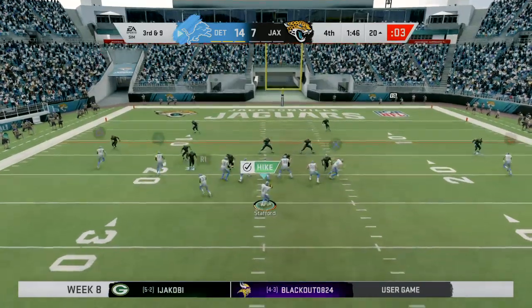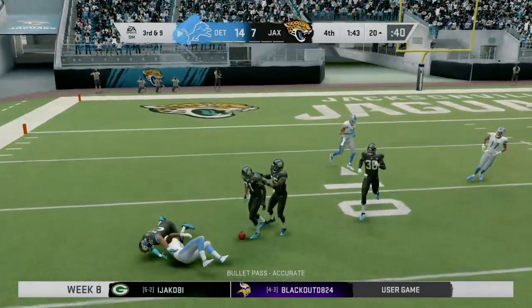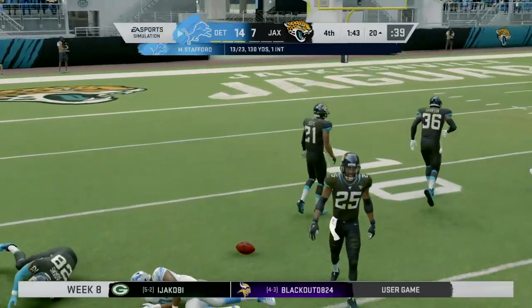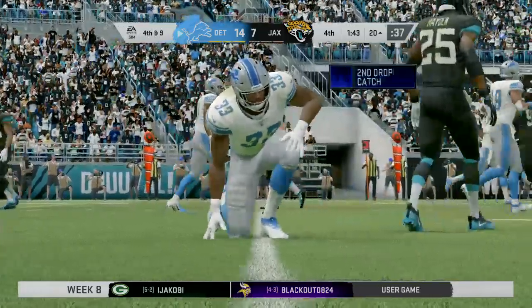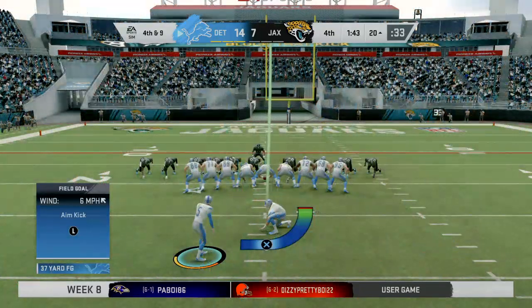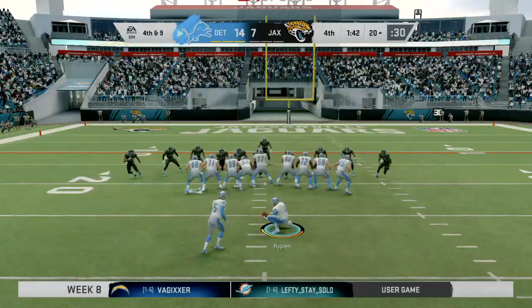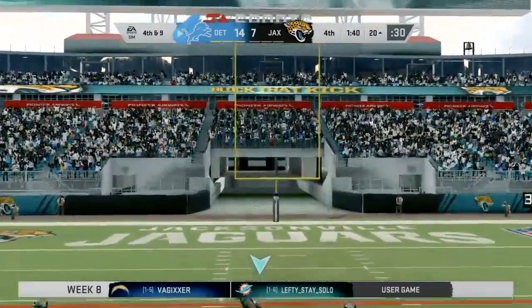Safety's creeping. Stafford now to throw. And he fires one, but incomplete. Didn't have a receiver open downfield, and as it turned out, couldn't even find his outlet man because of the coverage. Way too tight. Unable to find anyone open.